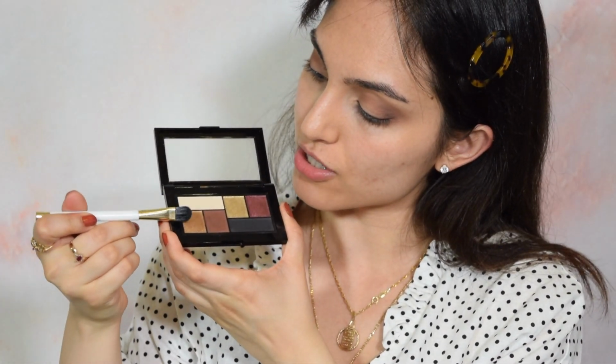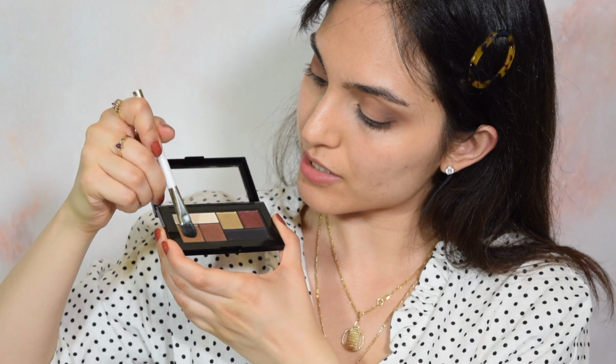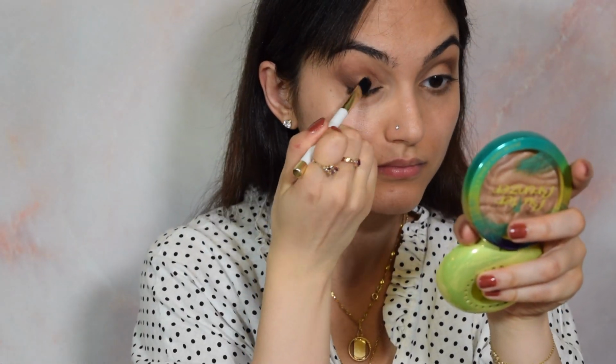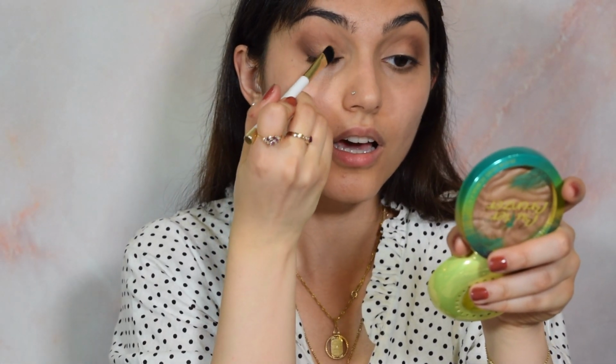I'm going to pick up a flat shader brush, this guy, and I'm going to take some of this shade, I think, and I'm going to place that more or less all over the lid. So that's the shade Dry. It's definitely visible, it definitely has some impact, and I'm going to try it wet in a second as well so we can see what kind of difference that makes.